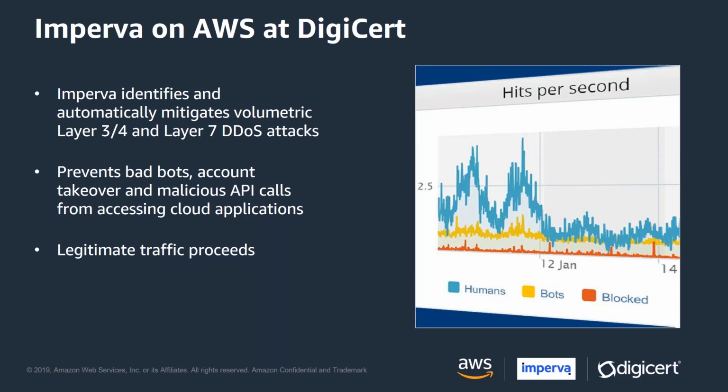But after putting some of our core assets behind Imperva, the first real test we had was a large attack that happened over a holiday weekend, of course. So being able to watch our Imperva solution handle this attack was just a huge sigh of relief for myself and our entire executive team.